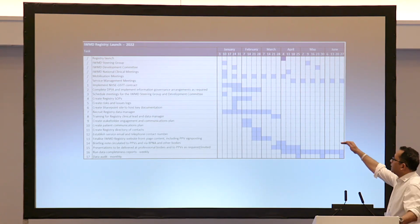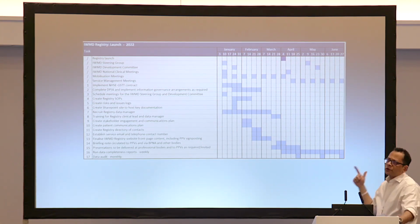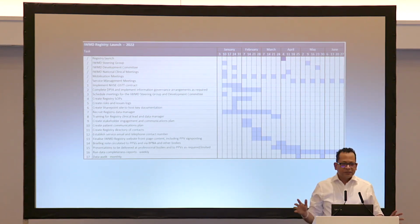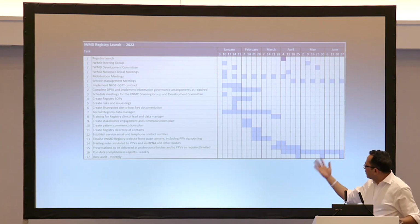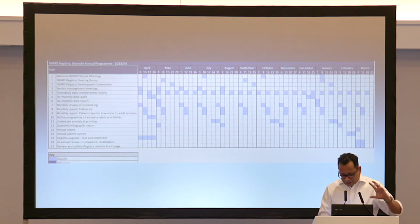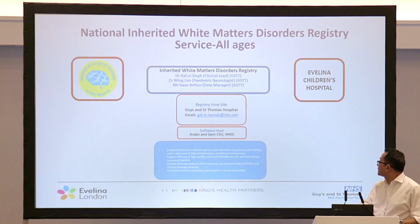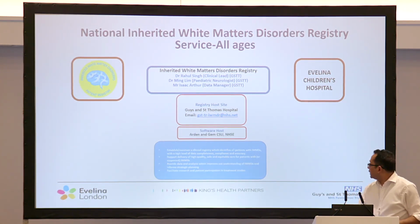It will be monitored very carefully. There will be a registry steering group, development committee, and 4 times a year there will be a national clinical meeting as well, where all of the IWMD centers will discuss the patients, talk about research and other things. So this has been planned, and it will be monitored and undergo a strict governance protocol, whatever we have to do. So this is our inherited white matter disease registry service. The pilot was done. There were some technical difficulties. We have worked on it, and I think we will move forward, and it's very futuristic.